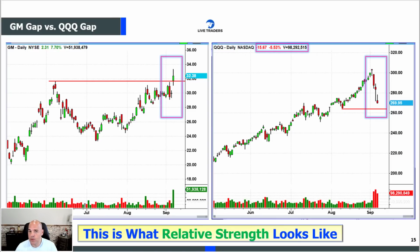Now, if you guys recall, this was yesterday. You guys remember GM yesterday? So we traded GM relatively aggressively yesterday, okay? This gap is what relative strength looks like. I always get that question from people, Jared, well, what is relative strength? Well, relative strength is the stock compared to the market.